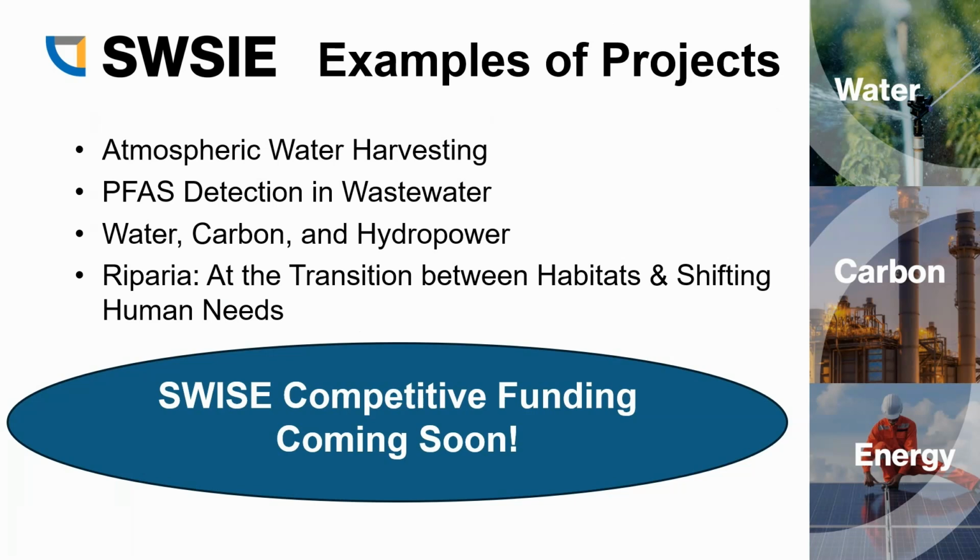PFAS detection in wastewater. We have researchers who are already looking at instrumentation that could detect PFAS in drinking water, even at the levels of the drinking water standards, which tells you how low that is. So it's very impressive. And they're looking at wastewater, so benefiting more on the Clean Water Act side as well. And riparian, looking at the transition between habitats and the shifting human needs, and how we can benefit private landowners while really preserving our riparian habitat.